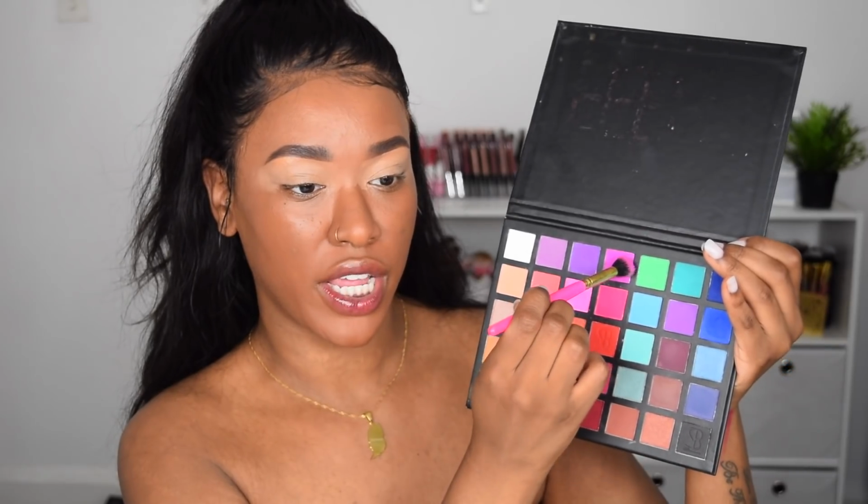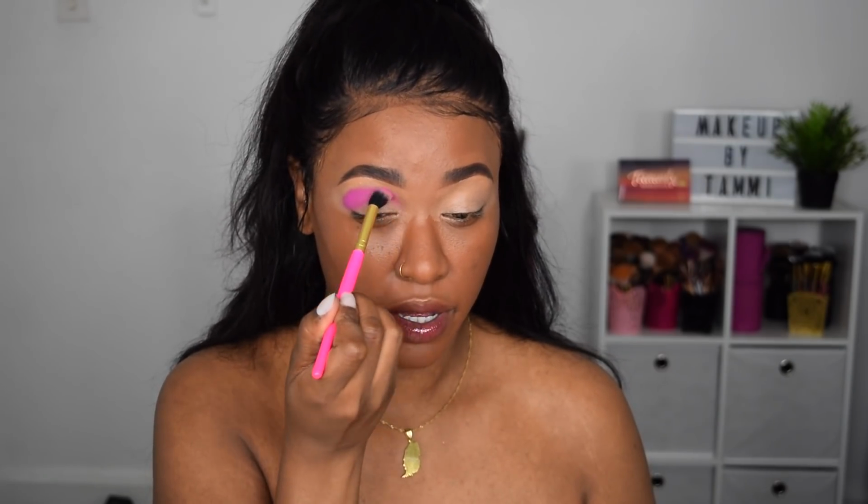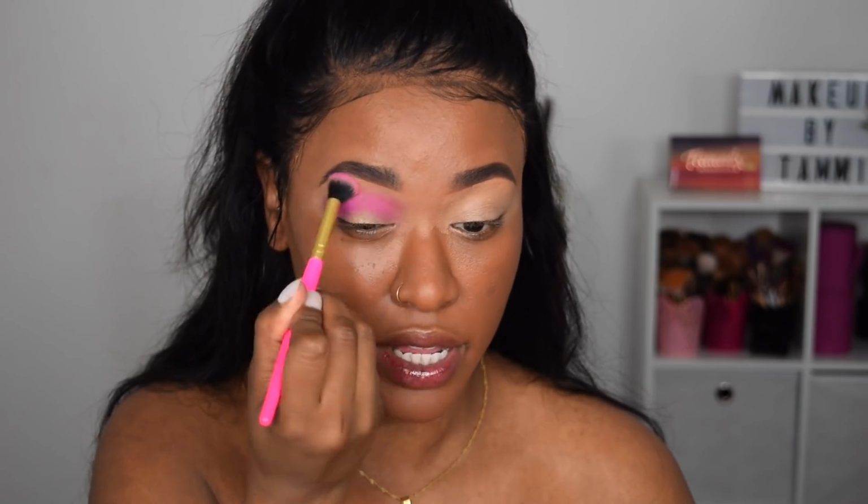It's like a pinky shade up here, and I'm going to start putting this into my crease. I'm going to stamp it first because, like I said, this eyeshadow base is super sticky, but okay, so this shade has very good pigmentation. Let me bring you in a bit closer. Yeah, so this shade has good pigment. I'm just gonna blend that out.